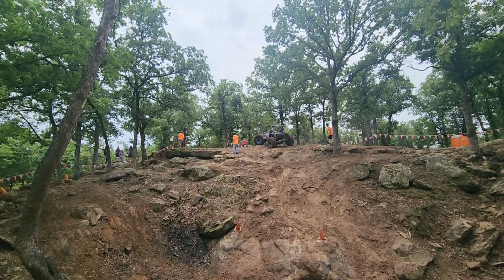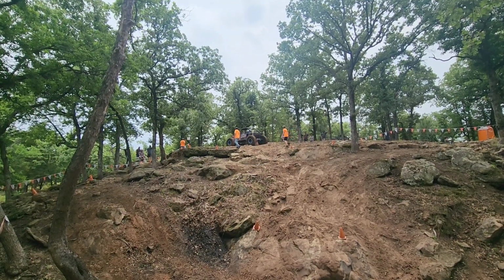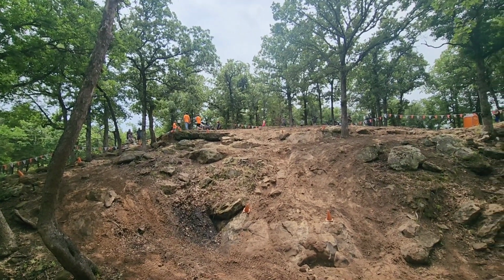There he goes. That was his 3rd course of the day. He only needs to make it out that exit gate, which I cannot see from down here, guys. As soon as we see him out of view, we know he made it. And there you go. That was his 3rd course for the day. We only have 1 more.